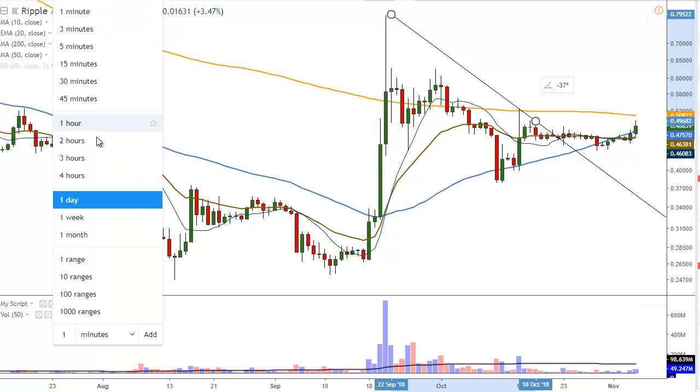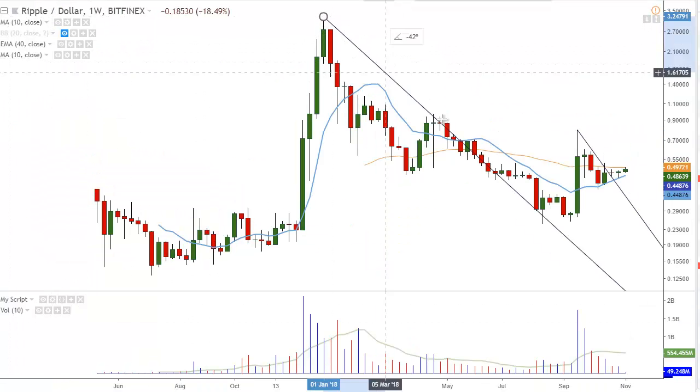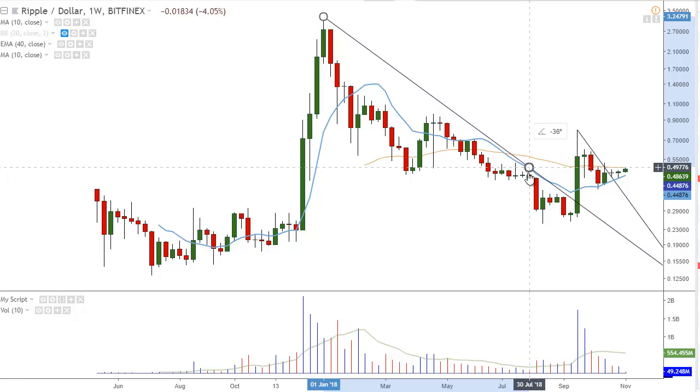And on the weekly chart, it looks even better, really. We have the longer term downtrend line breakout, the strong move up, and then the pullback into the rising 10-week MA, and then a few weeks of tight action here. And now the price is trying to turn back up. So in terms of trend trading, Ripple might be one of the very few cryptos that could be in play down the road for an intermediate term swing trade, and especially when the 10-week MA crosses above the 40-week MA.